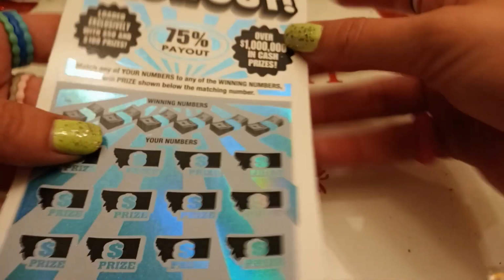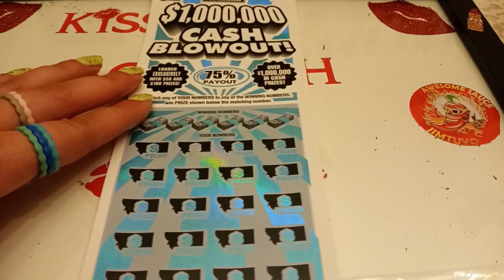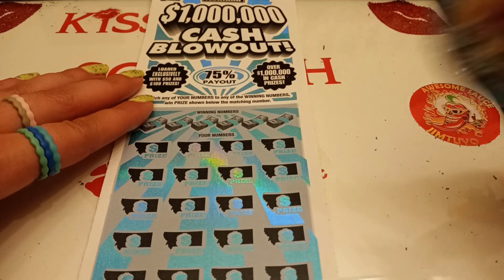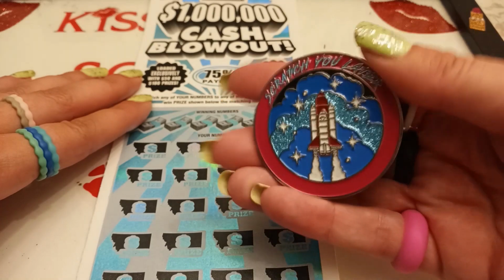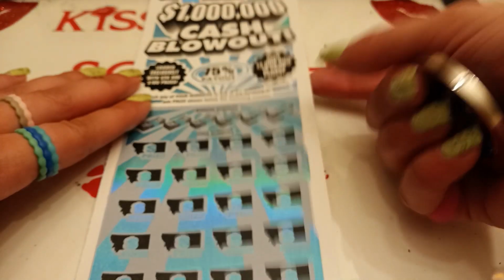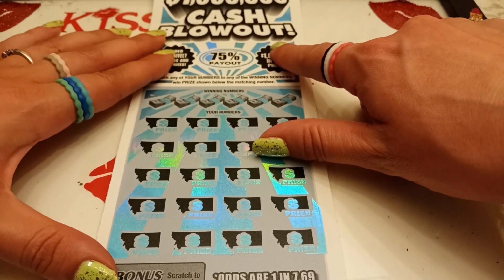They came out backwards, so I have 12 and 11, so we'll start with number 12. I'm going to use Space Ghost Scratcher's coin. If you do not have him, please go check it out. His channel is a lot of fun. Let's see. It's kind of glittery, messing with my camera a little bit.